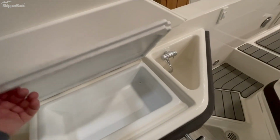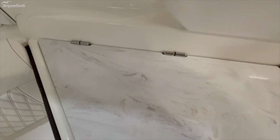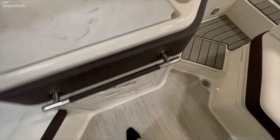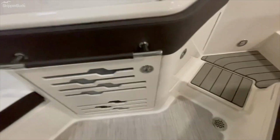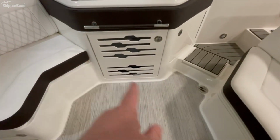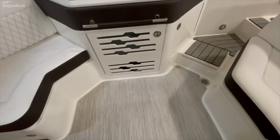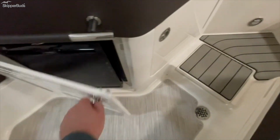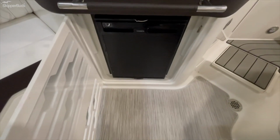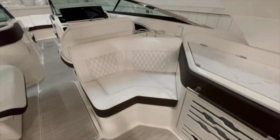Storage area here as well. Very nice hinging. Easy to open, easy to shut. Once again, leather wrapped, beautiful. Love this shape. And if I had batteries in this boat, you'd see that there's blue LED lighting that comes from that. It's like a Star Wars effect. It's very, very cool. In here is your refrigerator. Aft-facing seat.